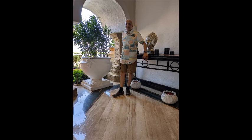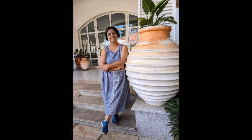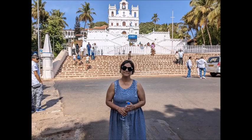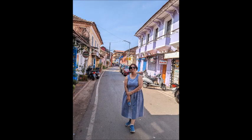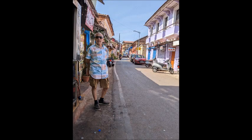Second day, we thought of visiting Panjim. So, now you will see, we went to the famous church there, which was closed for repairs, and this church is known as the Our Lady of the Immaculate Conception Church. After that, we both visited the colorful houses at Panjim. There was a fruit market, so we could not help but pose for a photograph there.